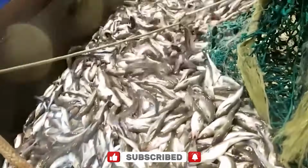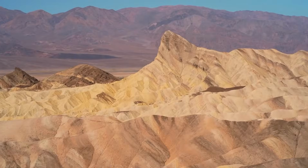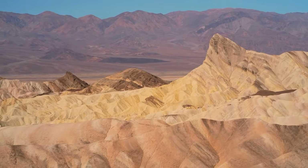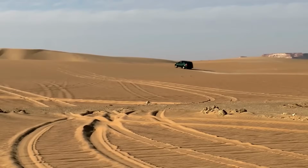That might not sound surprising, but here's the twist. About 80% of that fish doesn't come from the sea. It comes from the desert. Yes, the same desert known for its barren dunes and scorching temperatures is now home to millions of fish. So how exactly did Egypt manage to pull this off? Let's start at the beginning.